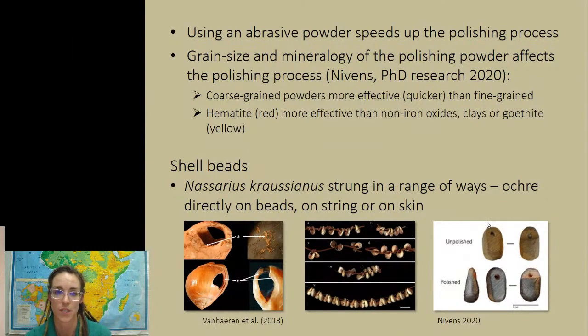So using it against a material and getting a nice polished final product, and the grain size and mineralogy of the polishing powder does affect the polishing process: coarse grain powders are more effective, though it would depend on the kind of material being used. And if you're using gold, something that's a lot harder, finer grained is more effective. And then also red hematite is more effective than non-iron oxides, so the clays or the goethites, which is interesting. So it's another thing saying, okay, the iron oxide in these pieces is important. It's not necessarily only the red.